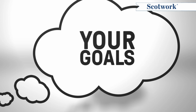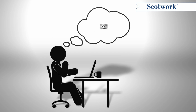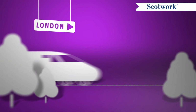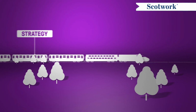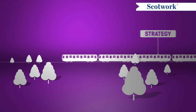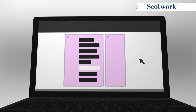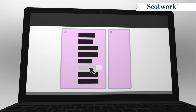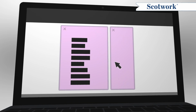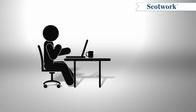Your goals. Don't confuse the goal with the means of achieving it. In other words, my goal is to take the train to London is not correct. London is the objective. Taking the train is a strategy, which you will deal with later. If any of the items in your list indicate that they could be considered strategy, then redefine the sentence to focus on what you're trying to achieve. This is your intend list. In other words, this is what you are going to ask for.